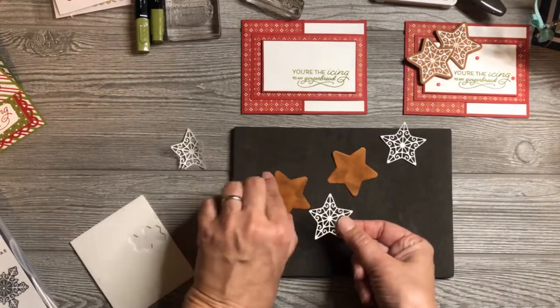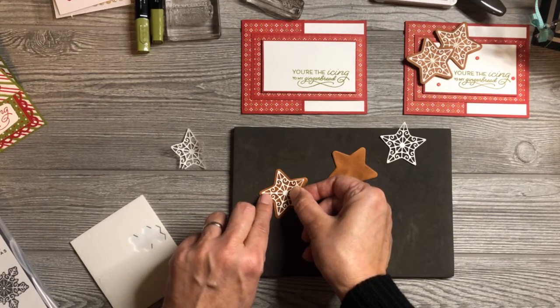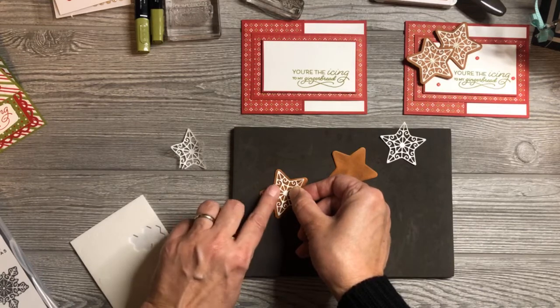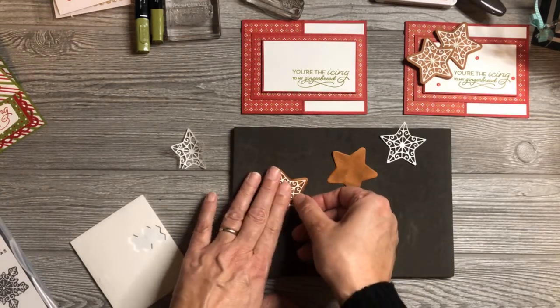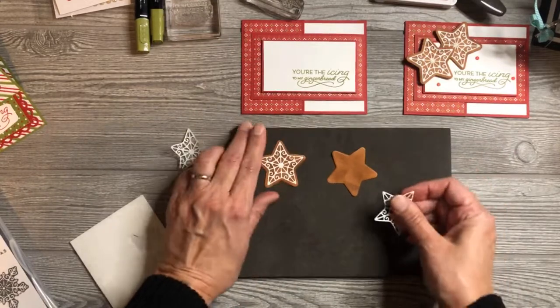And I can now center this on that cookie. If you're holding it and you can tell that you've got it centered in three of the points, you should be good to go. You shouldn't have to worry about repositioning the other points. You should be pretty accurate right there. So there is one cookie.